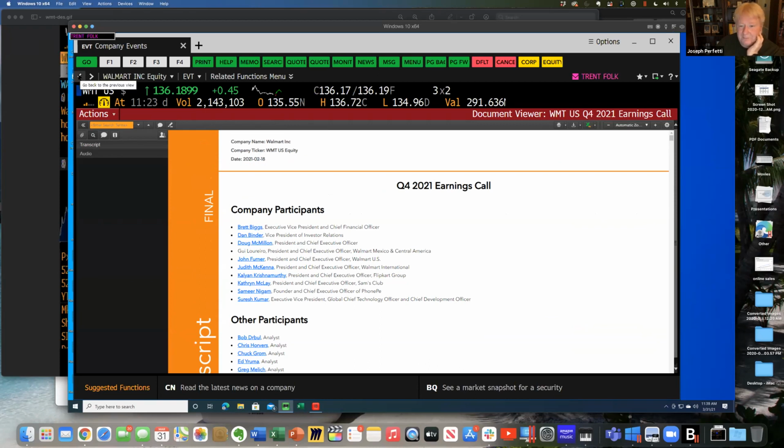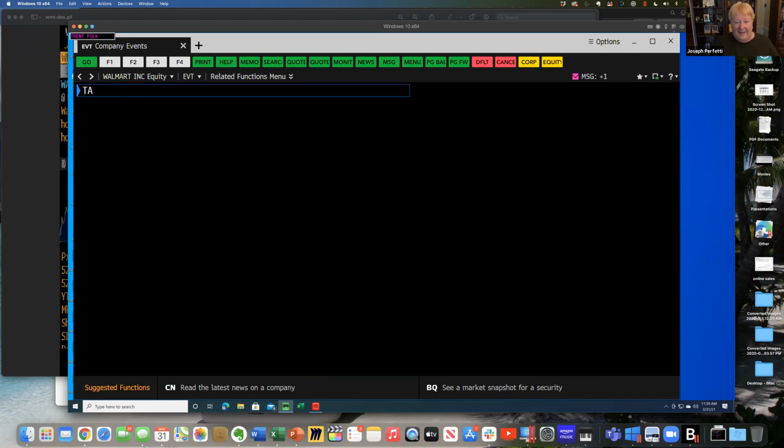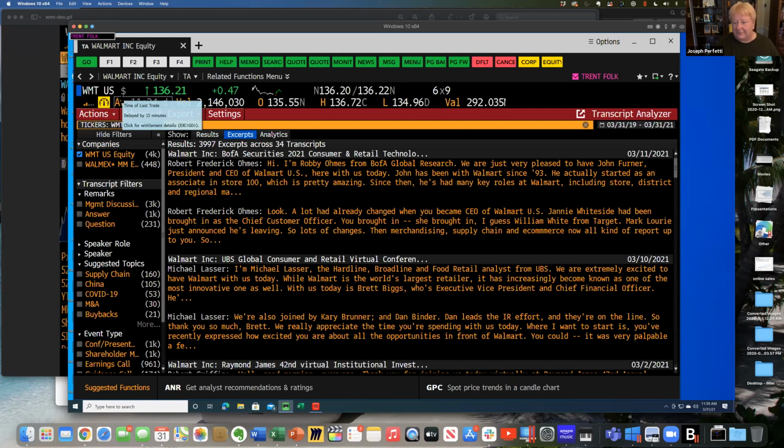But I'll tell you what's even more powerful. Once the transcripts exist, EBT is where you can find them, right? You can now go to TA, which is Transcript Analyzer, and basically Google search all of the company's transcripts and filings. Since I'm on Walmart, it's already filtered to Walmart. And so I can start doing a search.